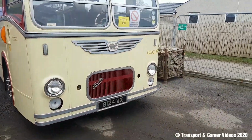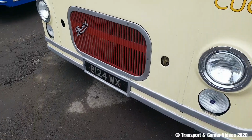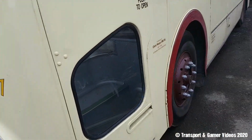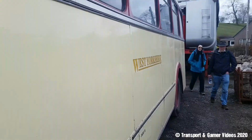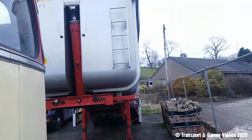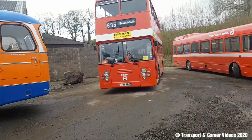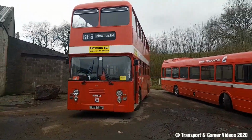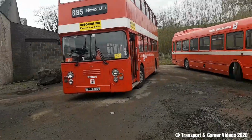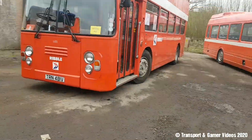Here's a Bristol. Okay. 8124WX, CUG27. Oh, it's a West Yorkshire one. Nice. There's a trailer there. There's a Ribbles Bristol VR. One of the Newcastle ones. It's going to Newcastle. That's what it says.